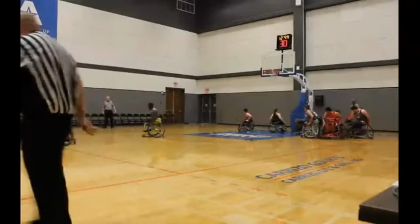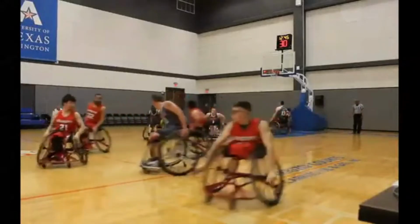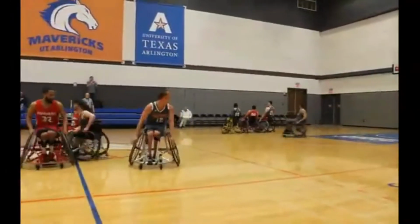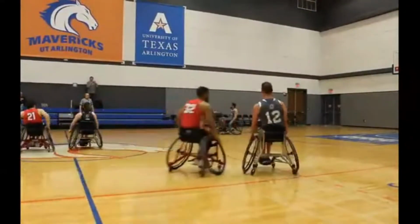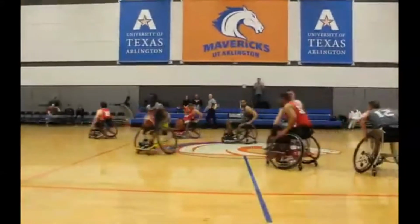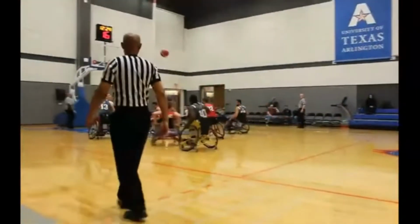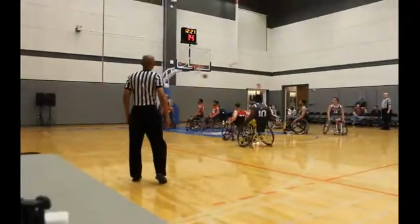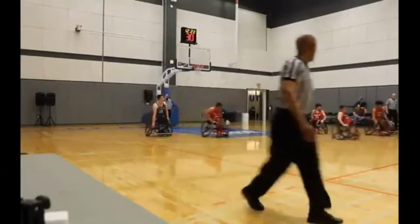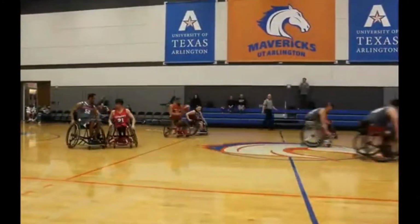In the corner. Nothing but money on the carry team. 40-22 Nebraska lead. Number 10 for Nebraska has the ball. Over 13. He's pushing to the goal. He throws it out 13. And it is recovered by Penn. Penn, 32.